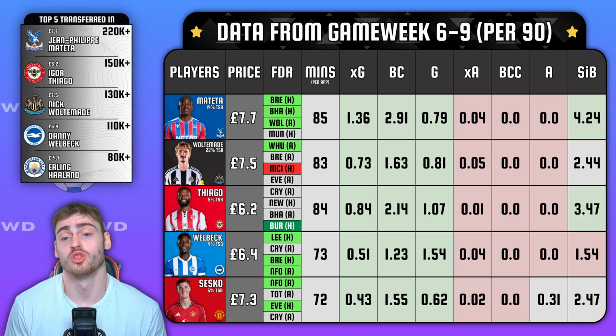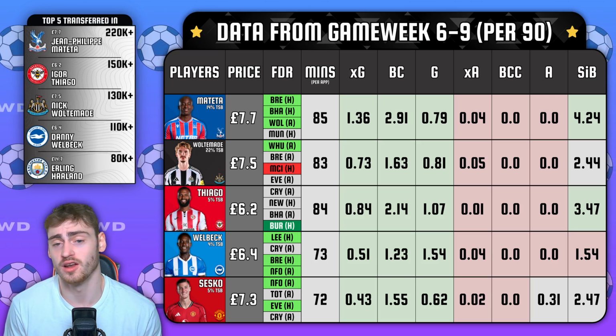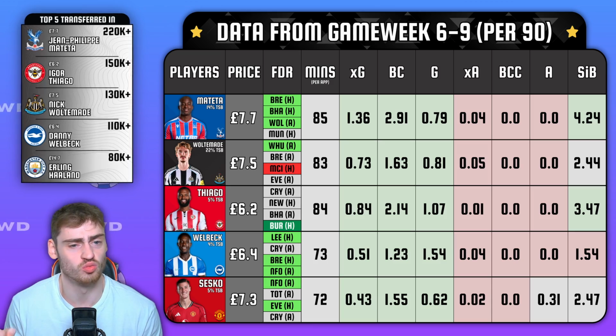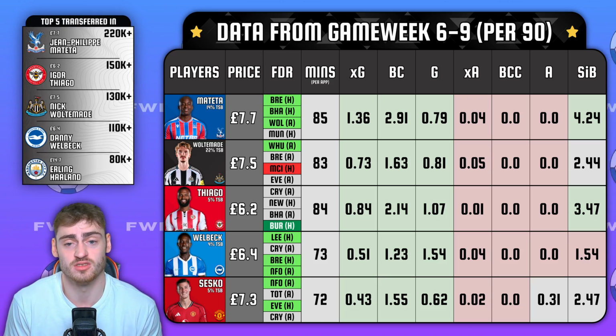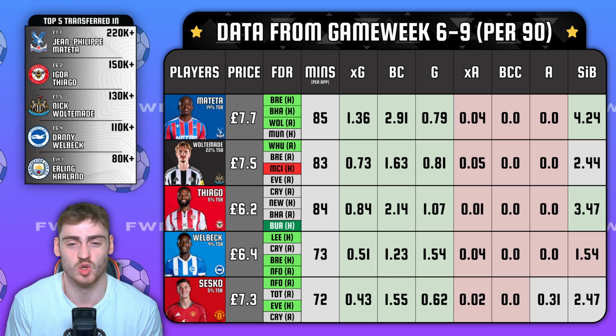Voltemade in the number 2 spot, the reason I have him a little higher than Thiago is because of the fixture run. While it kind of looks a little similar, Voltemade's fixture run long term is actually really good, and you wouldn't really sell him until around game week 19 or game week 20. So it's a pretty long term player to own who's going to be starting most games. You may want some bench cover for that Man City game, but then again, playing home to Man City is not the end of the world.